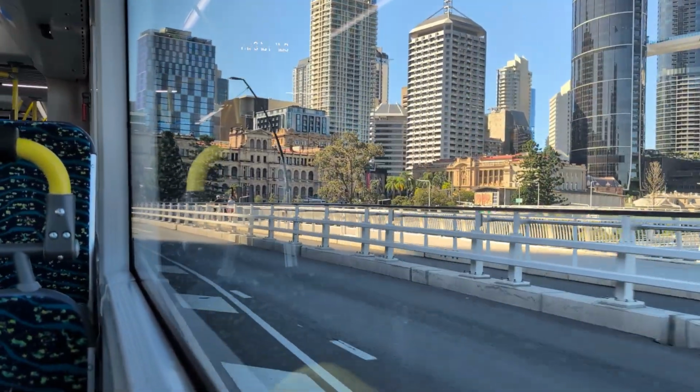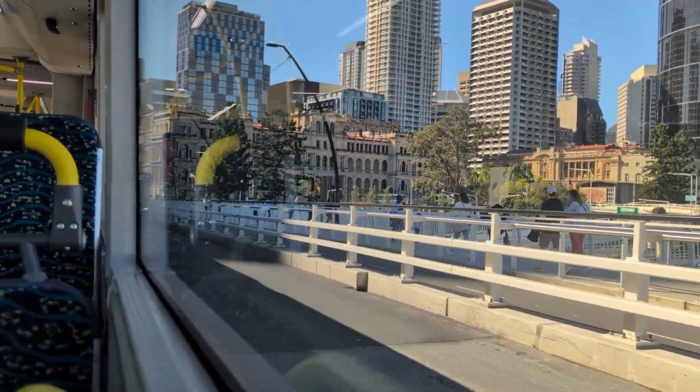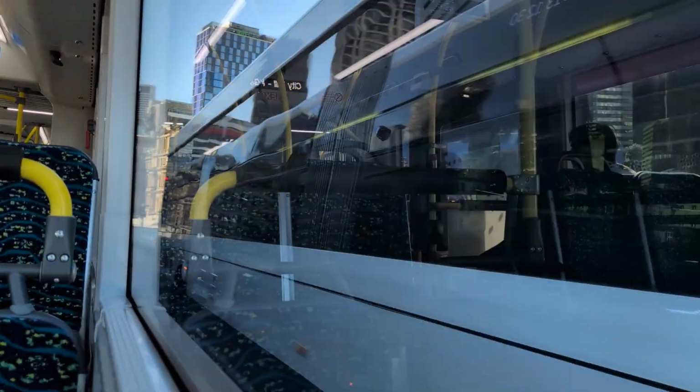Straight and down into the tunnels. So nice to have it reopened, because in the weekend all the buses had to go in the streets, which was so bad.